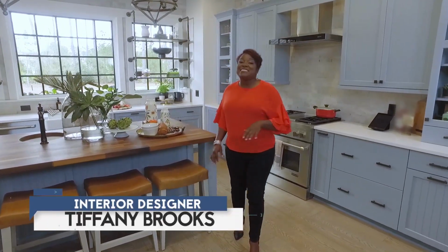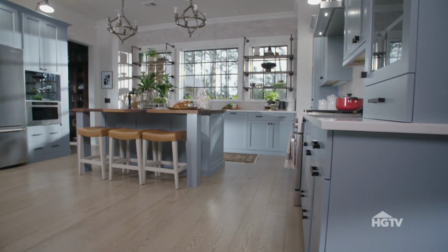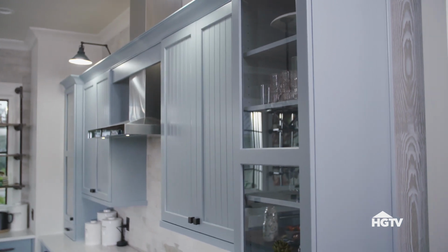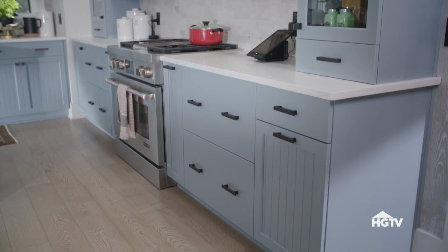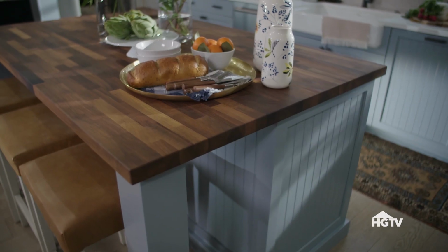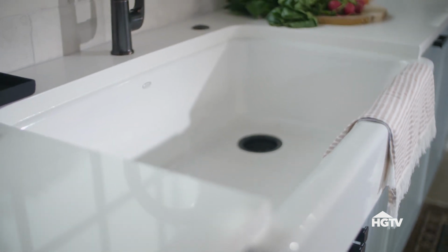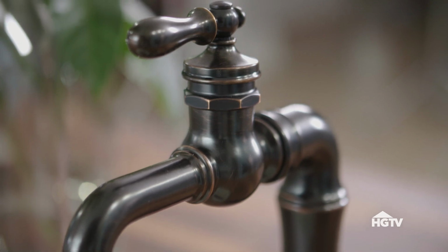This is the kind of space that turns making dinner into a treat. The beadboard cabinets are painted a shade of robin's egg blue and contrast beautifully against both the pure white quartz countertops and the rich wood butcher block island. Along with the massive farmhouse sink and the oil-rubbed bronze finishes, these details really give this kitchen that classic look.